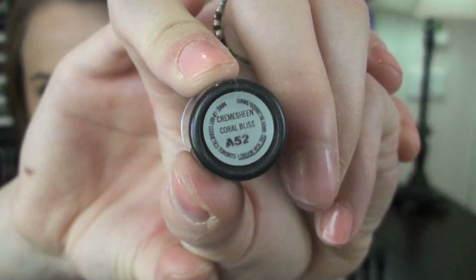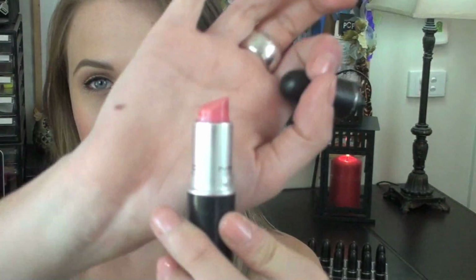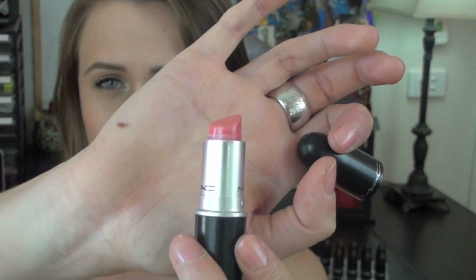This is also a cream sheen formula. So I feel like this one is a little bit more sheer than the other ones that I've shown you. I don't know what it is, but this is a beautiful, beautiful coral. Sort of like a bright, not a bright coral, but a brighter coral. It's just really nice, really creamy on the lips, and it's really good for summer.